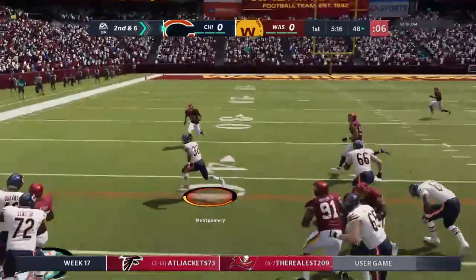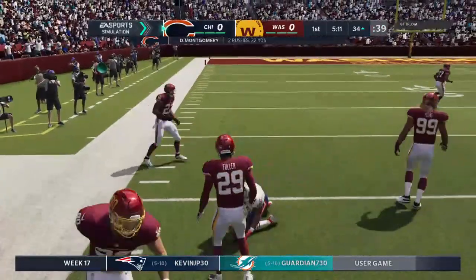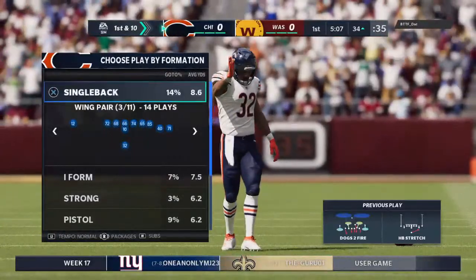Now Trubisky going to give this to Montgomery. And he's corralled, but not before getting it inside the 35. Gives him 14 on that one and a first down.